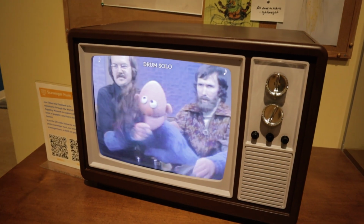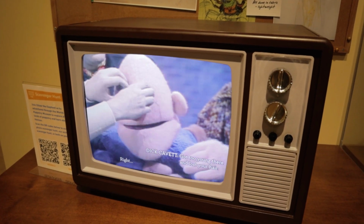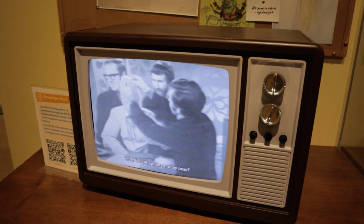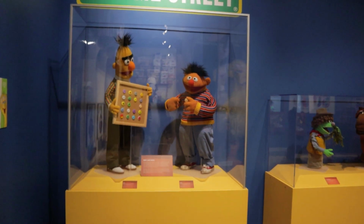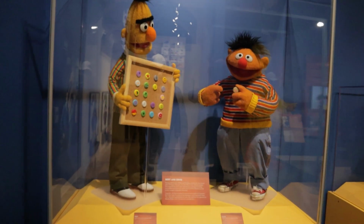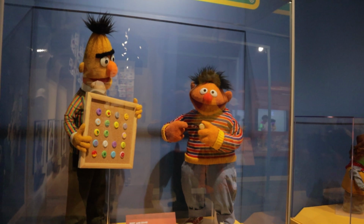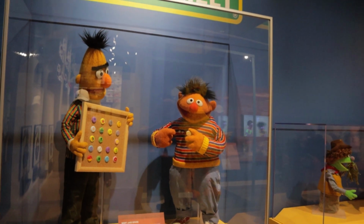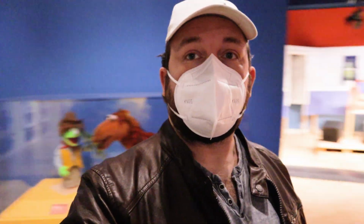That's Jim Henson and Frank Oz on TV. You may recognize Frank Oz as the voice and puppeteer of Yoda. We saw that Ernie wannabe in the other room. Now this is Ernie himself, and Bert, from Bert and Ernie. I think I learned a lot from these two. They were definitely on my TV screen every single day. Right up there with Mr. Rogers. Oh my God.